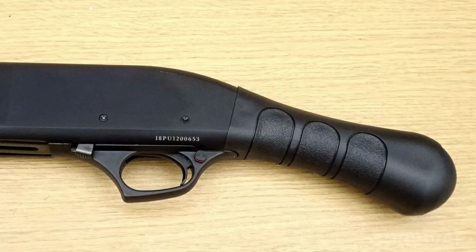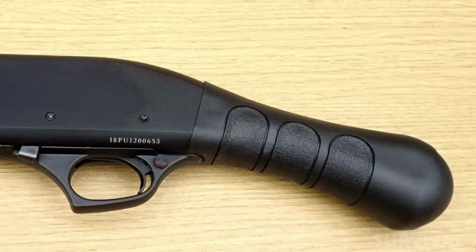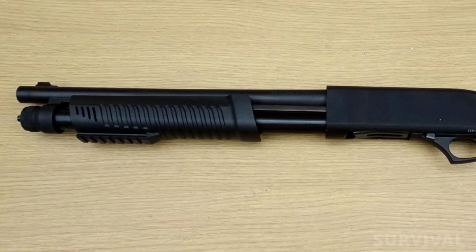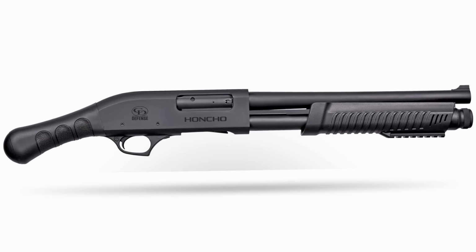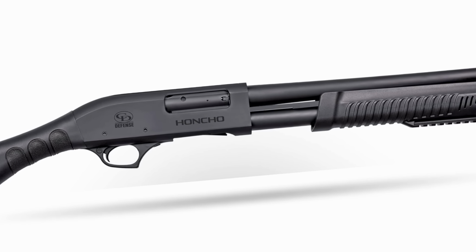One of the standout features of the Honcho Tactical is its rubberized bird's head grip, which provides a tacky surface for better contact and control. The forend is thick and ribbed, allowing for a confident grip, but it also includes a molded-in Picatinny rail at the end for accessories. The safety is conveniently located behind the trigger guard, and the action release latch is on the trigger guard as well.